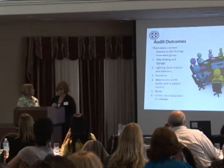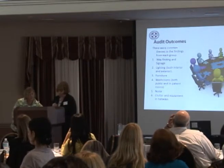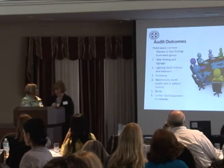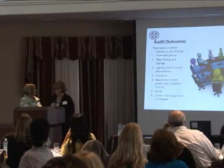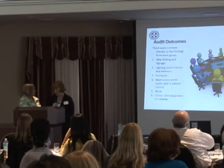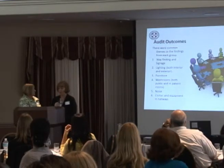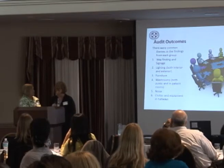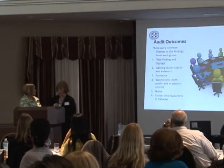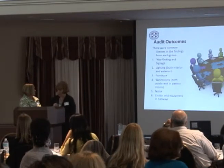Wayfinding and signage, which we are starting to improve on. The lighting, both interior and exterior. Our furniture: some of our furniture was quite dated and needed to be replaced or it didn't fit the senior specifications. Our washrooms, both public and patient, needed to be addressed. Noise: there was lots of white noise within our facility, and there's always equipment and clutter in the hallways, challenging for patients to get around.